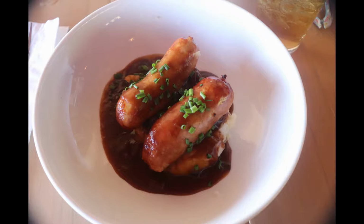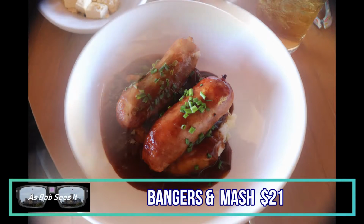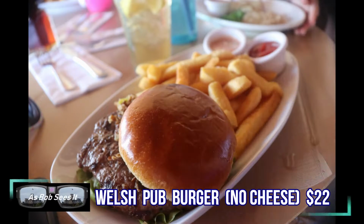Anyway, I decided to go with the English classic Bangers and Mash, and my daughter-in-law Megan also went with Bangers and Mash, but with a vegan option. My son Andrew went with the vegan fish and chips, and my wife chose the Welsh pub burger.